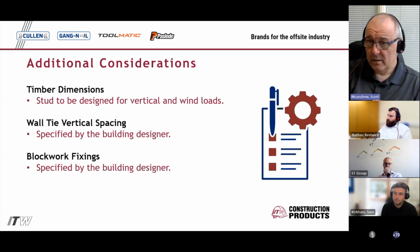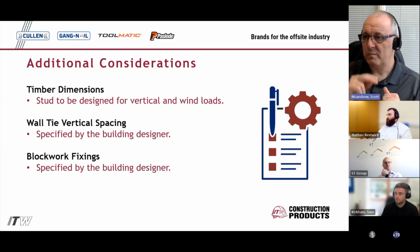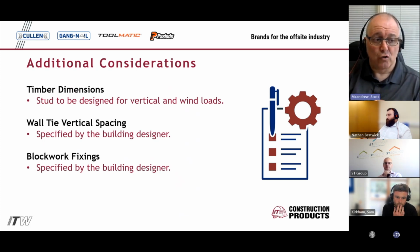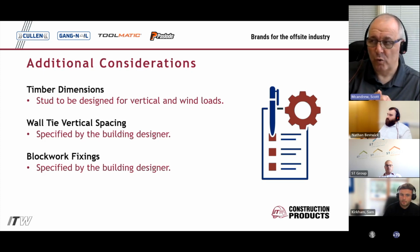The wall tie spacing, as we previously mentioned, we've put all the additional requirements to meet the NHBC, but the main spacing of the wall ties is the responsibility of the building designer. And the vertical restraint straps, we've put the specification and spacings for the vertical restraint straps, but the fixings of these vertical restraint straps into the blockwork are to be specified by the building designer. We don't know what blockwork has been used, so that's not our responsibility.